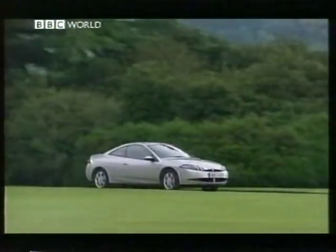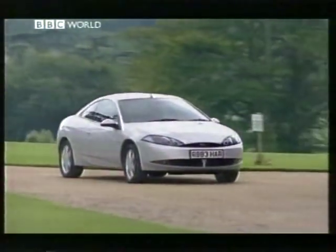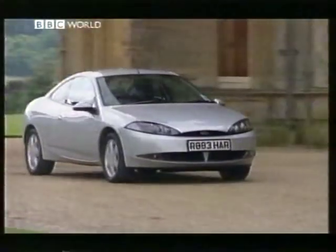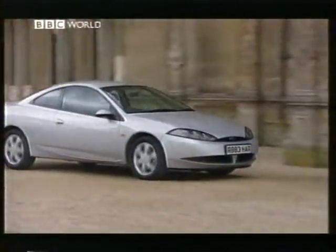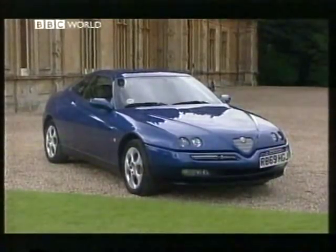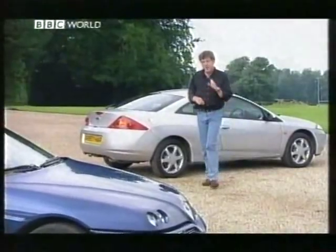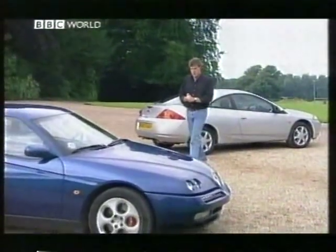Let's deal with the facts first. It was designed in Europe, but it's built in America. It's available with a 2-litre engine or a 2.5-litre V6. However, if it wants to be number one, it has to beat this. This, of course, is the brand new 3-litre Alfa Romeo GTV6.